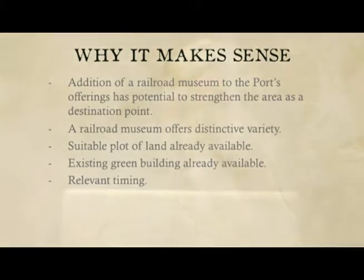The plot of land that the board has identified is advantageously juxtaposed right next to railroad tracks, so that's pretty dang cool. And there's also an available building around that plot of land that is a green building, is sustainable, and is beautiful, and we'll show you that in just a moment.